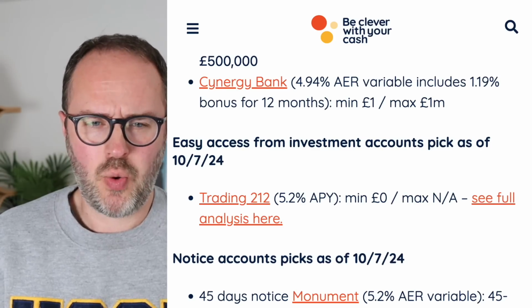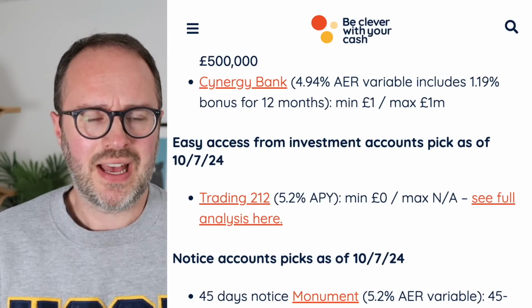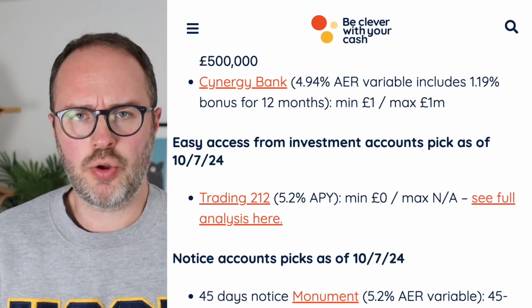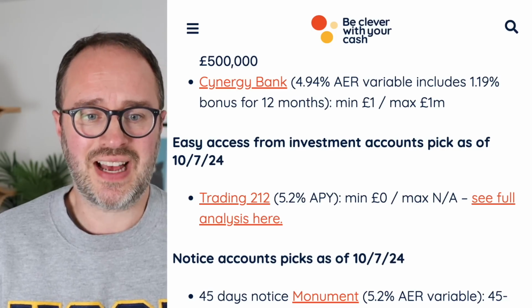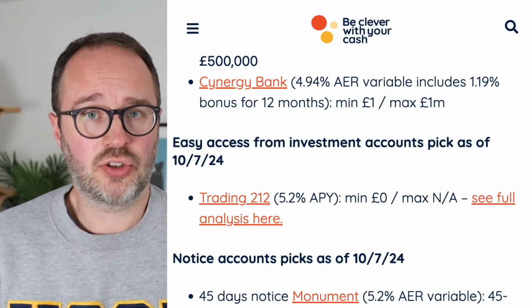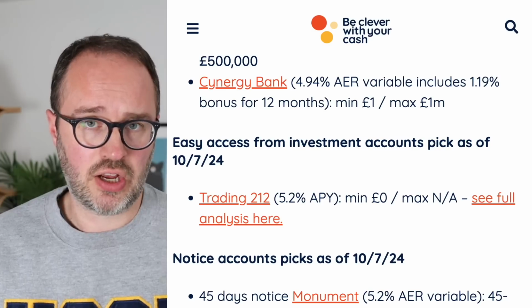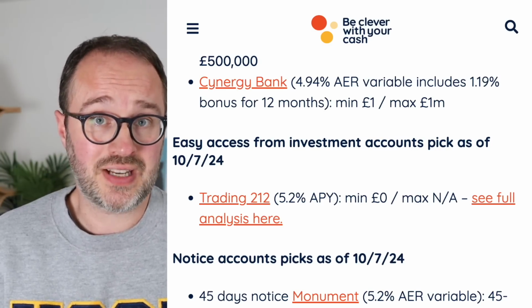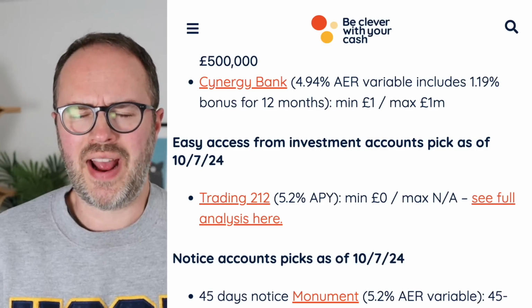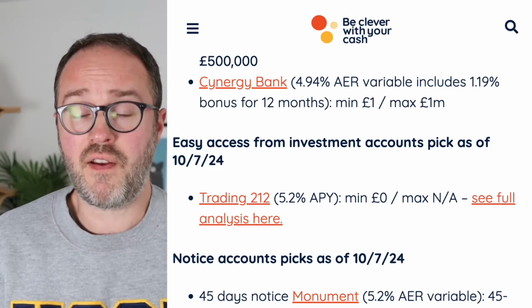Now, there is another one quickly to share with you. This is a little bit different. It's effectively easy access, although it might not be like on the day. It could take a few days for you to get this money out of the account. But this is uninvested cash within a Trading 212 account. So different to the ISA that I mentioned earlier on. This one pays 5.2% as well. Doesn't quite have the same sort of protection with you, but it's very, very low risk.